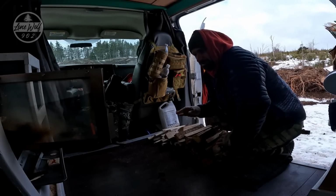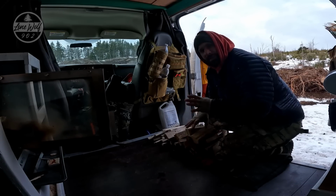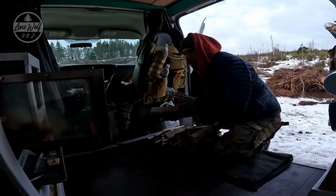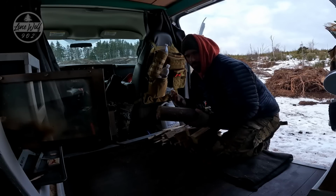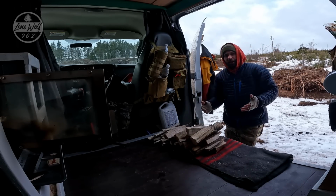All right, guys, just cut up a little bit of kindling here and some of this nice hardwood and softwood mix of logs. As mentioned earlier, I do have a lot of these compressed logs and compressed bricks, which are all natural wood. They just burn differently. They're very quiet when they burn, which sometimes is nice. But most of the time, I like the sound of the crackling campfire.